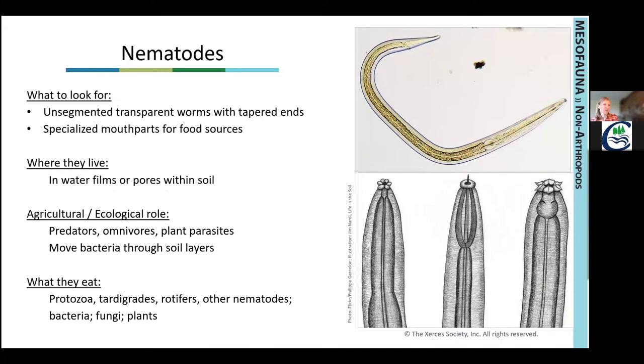The one in the middle has a piercing mouth part where it can puncture and suck the sap out of roots or fungi. These are the types of nematodes that can be economically damaging and considered as pests for plants on farms. And then the nematode on the right is a predatory one, so with a more clasping and grinding kind of mouth.